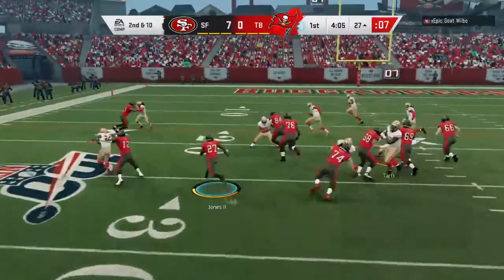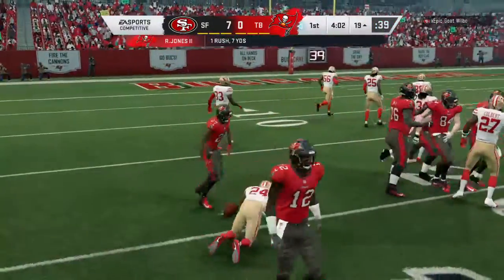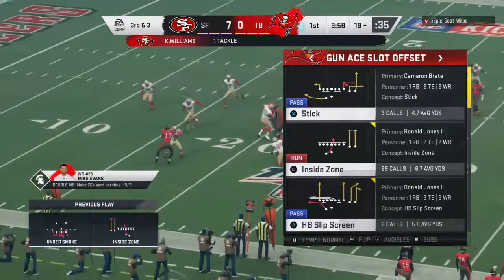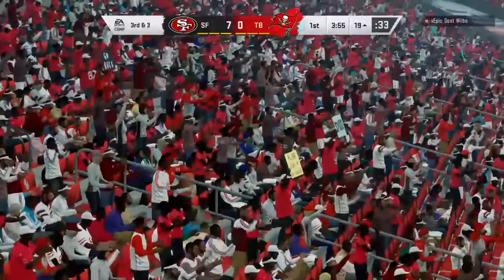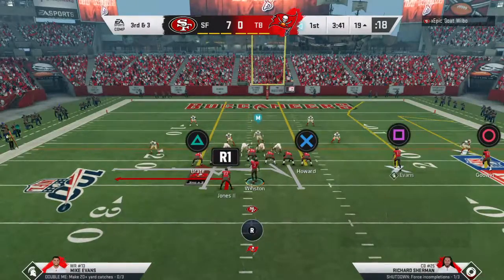The second-year man from USC, this is Ronald Jones. And they've got it in the red zone now, down at about the 19. That was play number 7 on this drive, and it got him 7 yards. Only one way to describe Ronald Jones' rookie season with Tampa Bay, and that's disappointing. Drafted to be their lead runner, just 23 carries on a team that ranked 29th in the NFL in rushing.